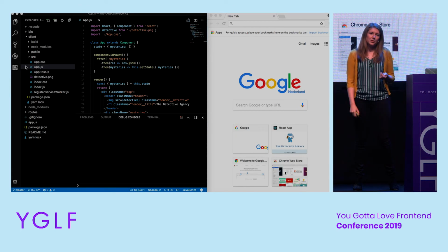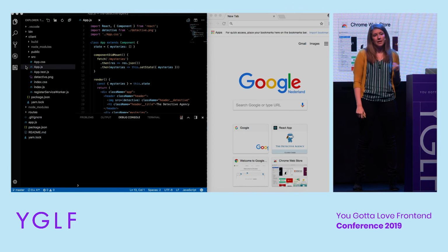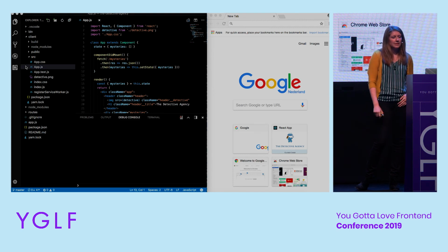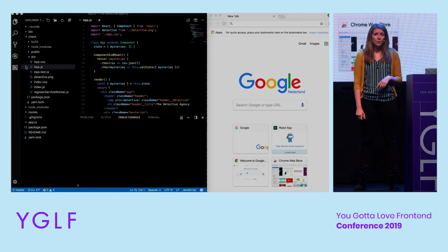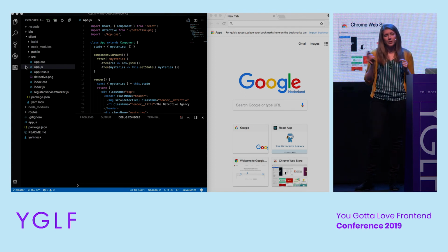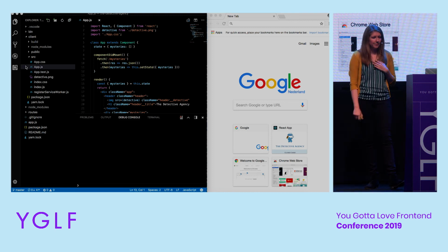VS Code has a bunch of extensions that let you debug tons of different languages in different configurations. The most useful for us is the Debugger for Chrome extension. It's actually framework agnostic. You could be working with Angular, Vue, or whatever you would like. But I'm going to show you the configuration for my app.